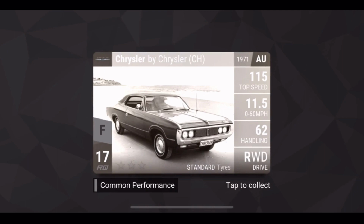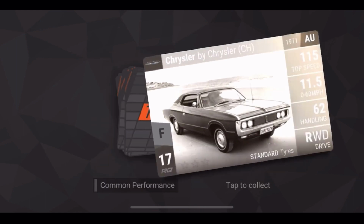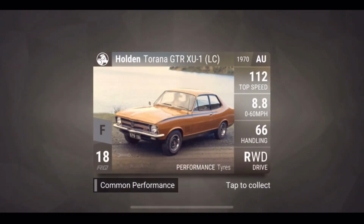The next car is actually, I'd say, a bit cooler. The Holden Toronto GTR XU1, which confirms not only are we getting new Chryslers, but we're also getting Holden added to the game. I mean, we kind of have Holden with that Vauxhall Maloo-ish, but it's branded under Vauxhall. We're getting Holden as like an official brand, and it will probably have its own little thing now in the game with all the other brands. So hopefully we get it where it's its own little brand then.